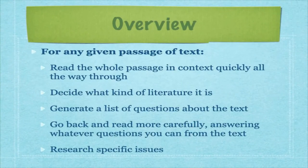So for any given passage of text, you open up the Bible and you either have an assignment or you're doing a quiet time or you've chosen something or you've said, I'm reading through this book or I'm reading through the Bible in a year, whatever. However your text gets selected, you have a Bible in front of you that you've chosen to read and you're now starting to read. So the first thing is read the whole thing wherever practical.